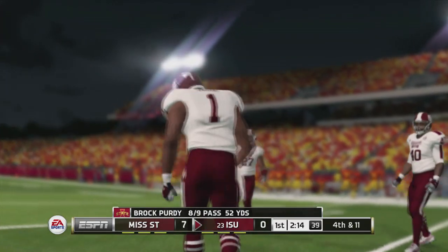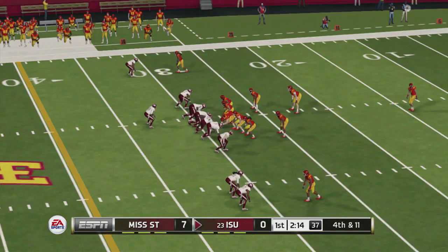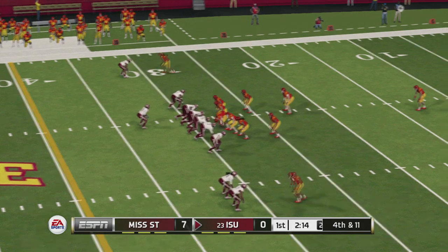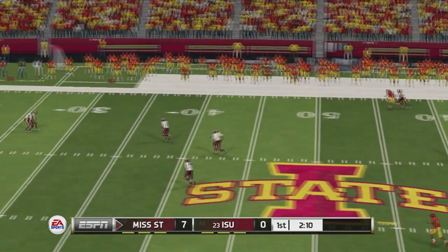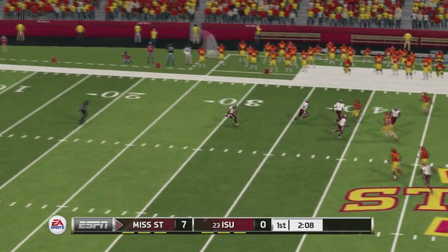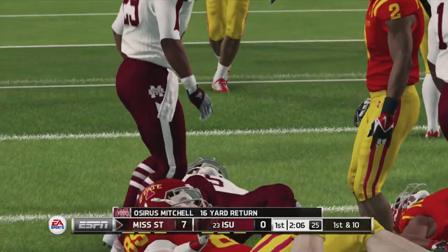Incomplete. Brad, I just think this quarterback's got to do a much better job of being able to read that defense and make quicker decisions. And especially when the defense starts to get pressure, you've got to either get rid of that football or check it down or take off and run with it. He's to the 40. He's taken down at the 44-yard line.